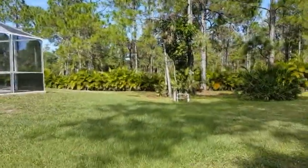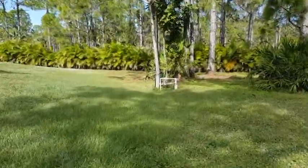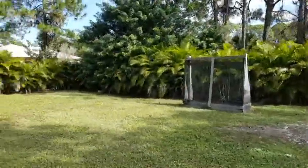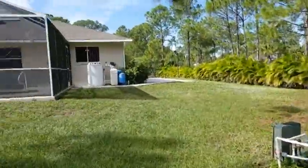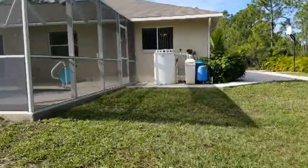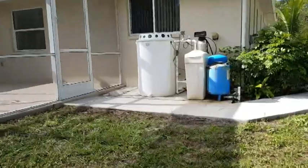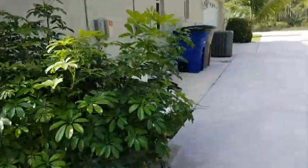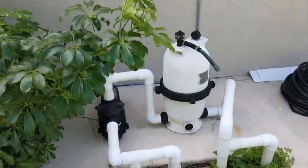And coming over here, you can see the well system straight ahead, or the part of the well system. That's your actual well. But you can see you got about 6 foot tall hedge all the way around the backyard for that privacy. Rest of your well system coming into view right here as you walk up, and this has all been serviced and working perfectly. AC's been serviced, working perfectly, and pool pump and system serviced and working perfectly.